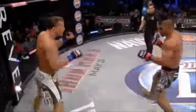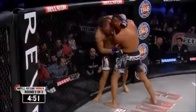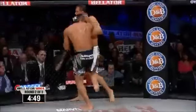Good, but he scored with that uppercut. And remember, he had Rivera up against the fence. He's the aggressor, he's pushing the pace, 10-9, but a close round.